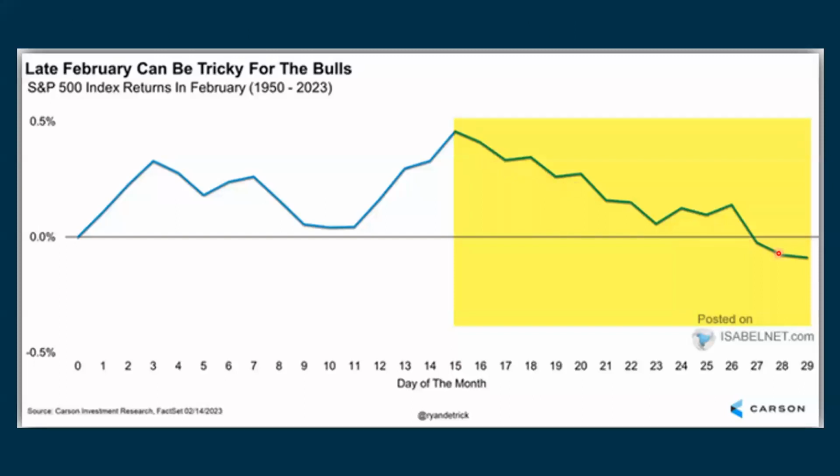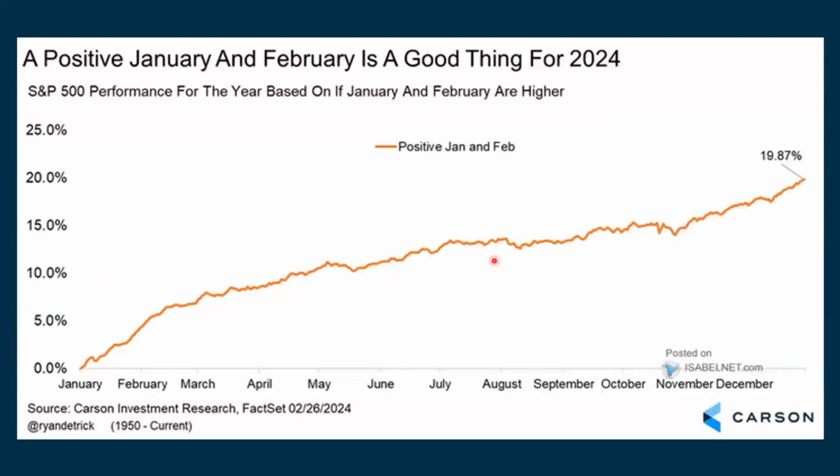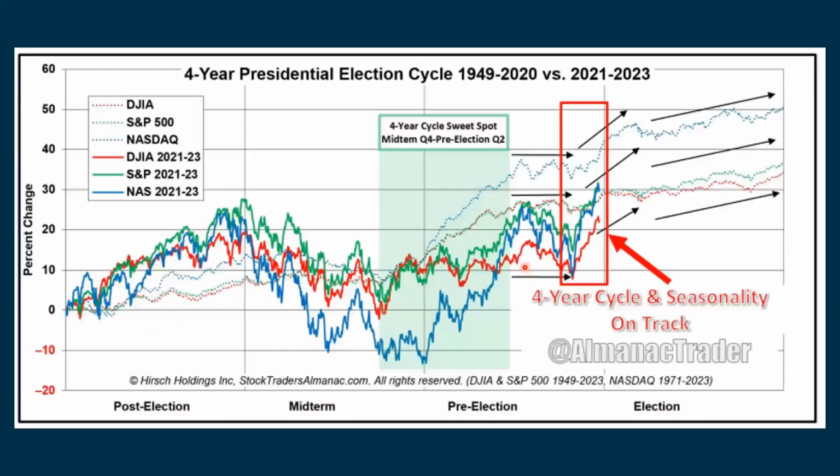Seasonally, going into the end of February, we do see some seasonal weakness, and now I've tried to stretch this out a little bit. We have February and then going into March, where we might get a little bit of a bump at the beginning of March, but then we tend to see some seasonal weakness after that. And then the gains that we see during an election year usually come after that dip that we see in March. Then when January and February are positive, that tends to do well for the market going forward.